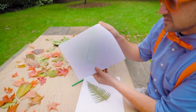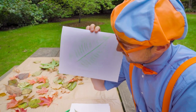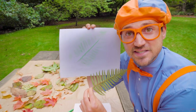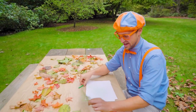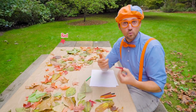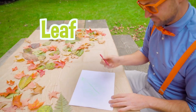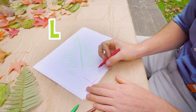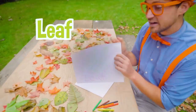Wow, do you see that? It's hard to see, but it's really cool. Yeah, look, looks the same, huh? All right, and now let's take the color red and write the word leaf. Ready? L-E-A-F. Leaf.